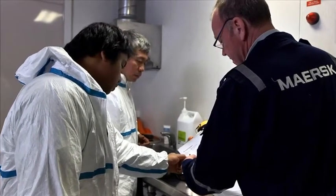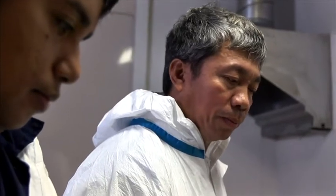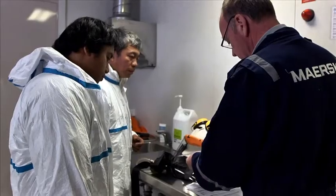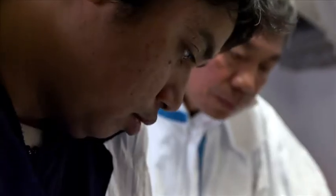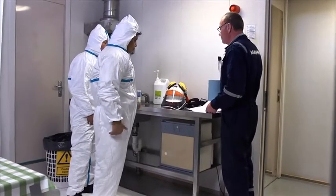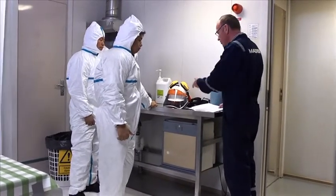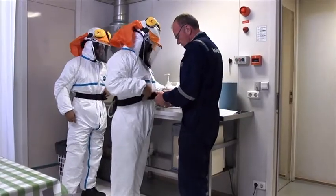There is one workplace instruction for each product: detergents, paint for the deck, or oils for the engine room. There's a lot of information in the workplace instruction, but you should pay special attention to the section on health hazards and the section on how work should be done on board. It is important to know how the substance can get into your body, for instance, whether this happens by inhalation or through direct contact with your skin.